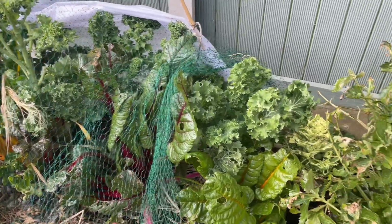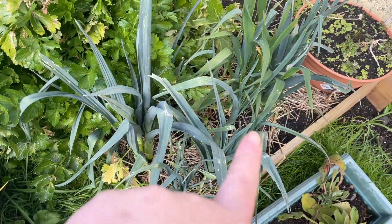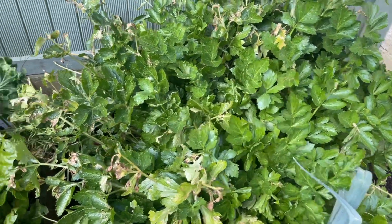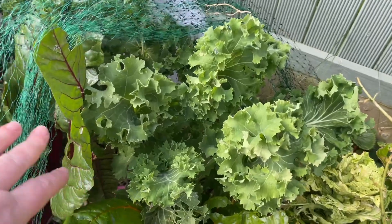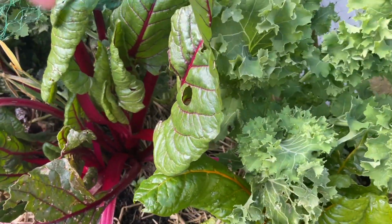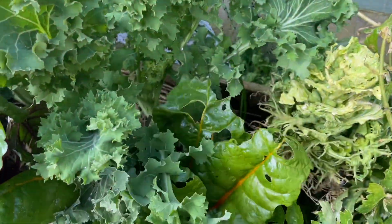Okay, later in the video, I'm going to clear out these two veg beds. I'm going to harvest the leeks, probably get some of the celery, but today I'm going to harvest the curly kale, which we love, because we are having corned beef. There's more in there. Curly kale and potatoes, and I'm going to show you what we're going to do with the curly kale.